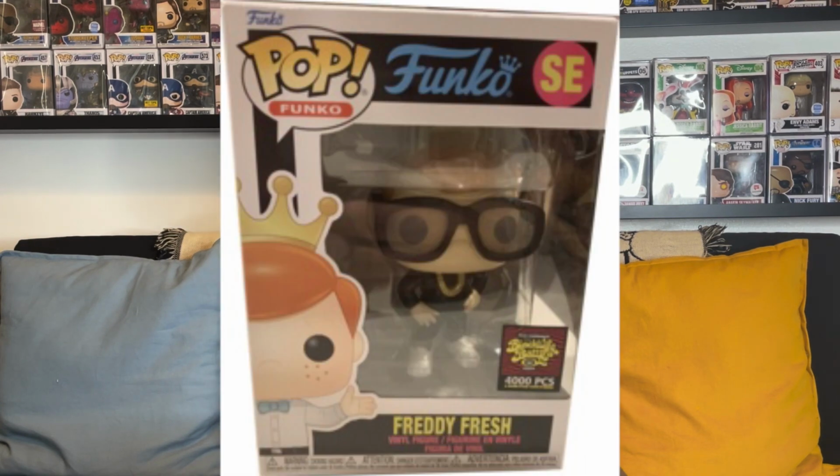And finally, out of all of these first ones that we were talking about that are all limited to 4,000 pieces, this last one is Freddy Fresh, which is actually an original Funko character. It's actually just a new Freddy Funko, which was interesting because the rest of these were all licensed characters. But the fact that they had one original character, being Freddy Funko, that was a little bit interesting.